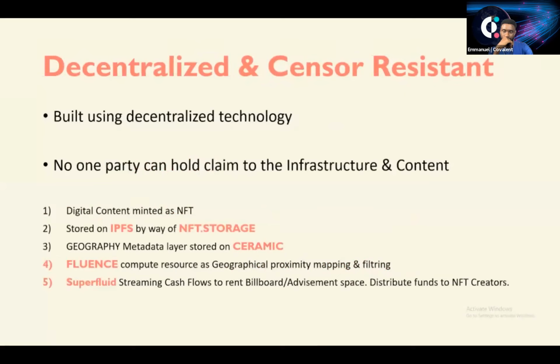Nifty is built using decentralized technologies so that no one party can hold a claim to the infrastructure and content. Nifty allows creators to mint digital content as NFTs through use of smart contracts. The digital content is forever stored on IPFS by way of NFT storage. The geolocation GPS coordinate layer is stored on Ceramic. For geography proximity mapping and filtering, Fluence is used as the compute layer. Superfluid Finance will be used to rent billboards.